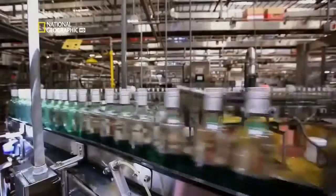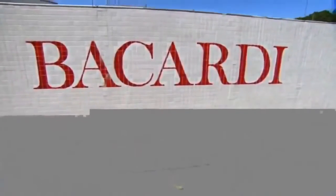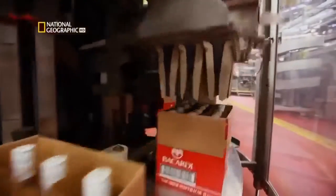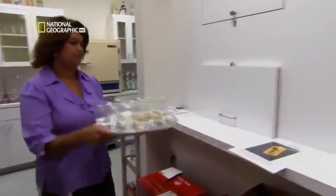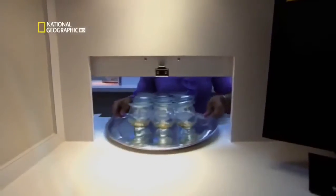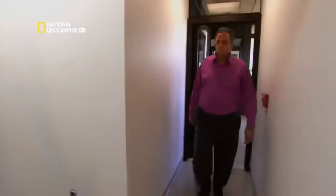Now it's time for one final taste test. Does the Bacardi rum taste like a Bacardi rum? It's not every day employees get to taste alcohol on the job. But for select employees at Bacardi, sipping rum is not only encouraged, but required.